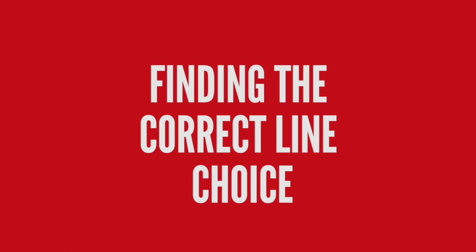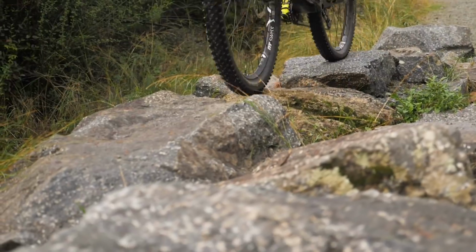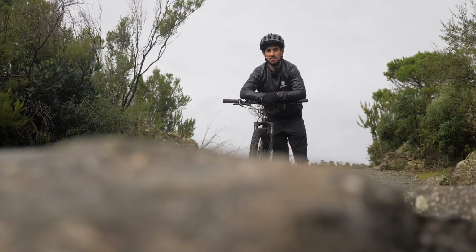Now I'm no geologist, but some rocks get super slippy in the wet and some don't, they stay quite grippy. But I don't like to take my chances. On wet rocks, I'll try not to brake too much and don't make any dramatic changes of line.